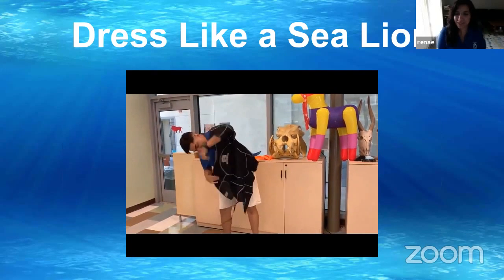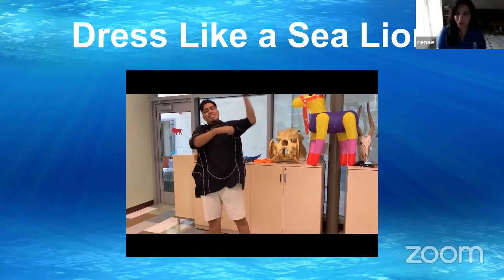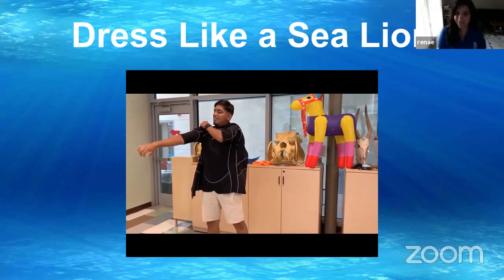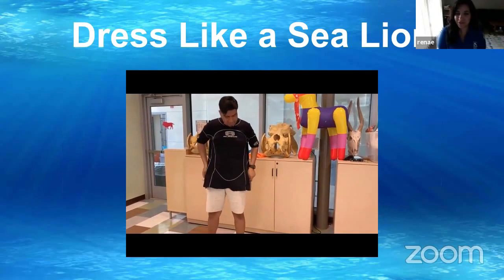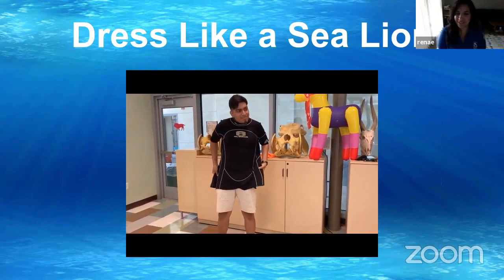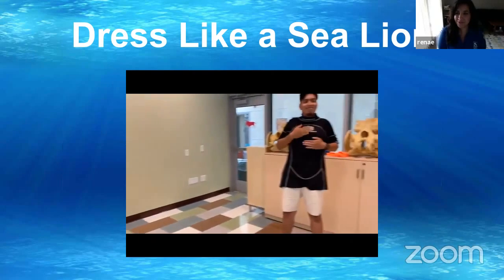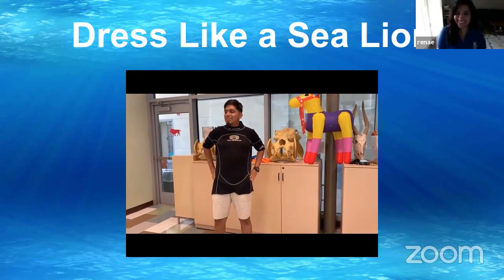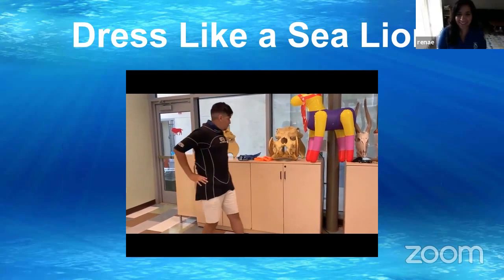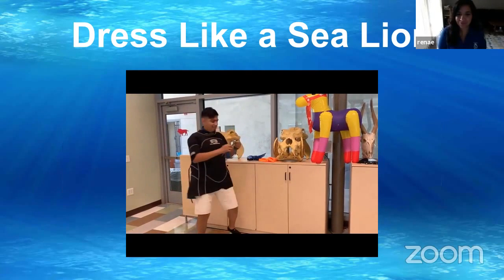So remember how we talked about the sea lion having that thick layer that helps keep them warm? They have a special layer of blubber that helps keep them warm in the water. And so for us, we would use a wetsuit. Very nice. Okay, next clue. These help you see in the dark and murky waters because they are large and sensitive to light. So what would protect your eyes underwater?